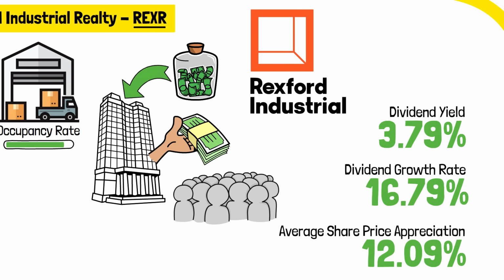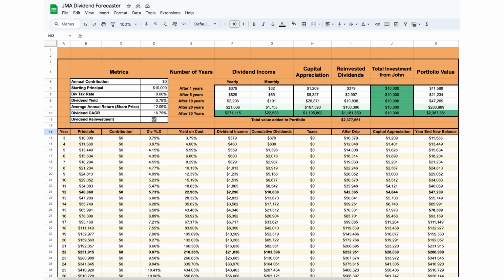12.09%. So what does this mean for your investment? If John put $10,000 into this REIT today, his investment is projected to grow to $11,588 in 1 year. Over 10 years, that investment could grow to $47,209, which more than quadruples the initial amount. Fast forward 20 years, and you could be looking at $280,989.